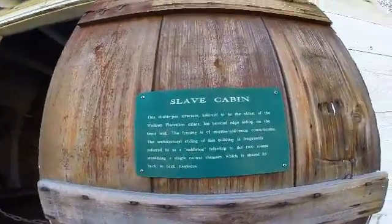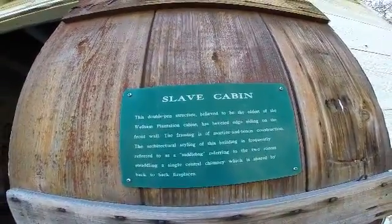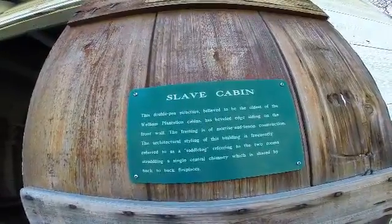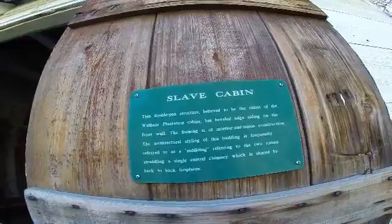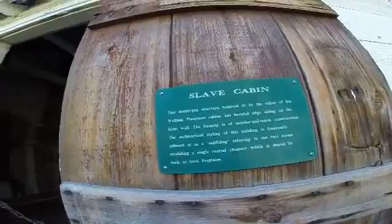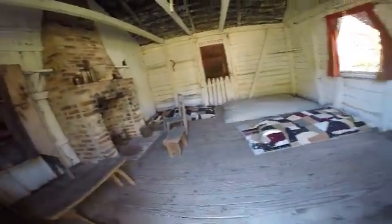So now you're going to see a slave cabin. The oldest of the Wellham plantation cabins. Two rooms straddling a single central chimney, which has shared back-to-back fireplaces. Wow. This shows you how the slaves lived. You thought that other place was sparse. Look at that furniture. Basically whatever you could make yourself. Fine for padding and sleep on the floor.